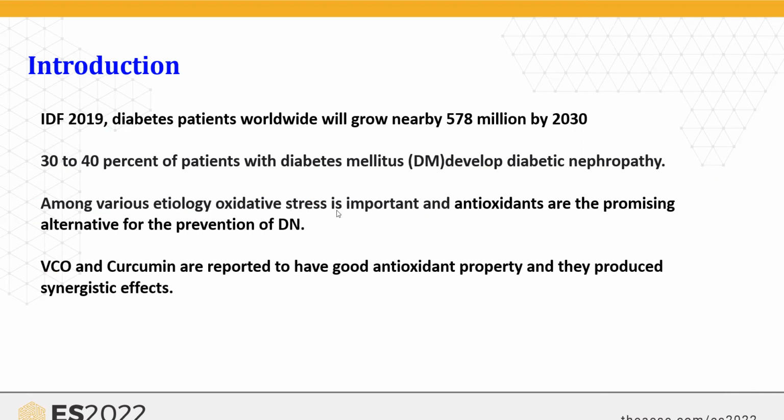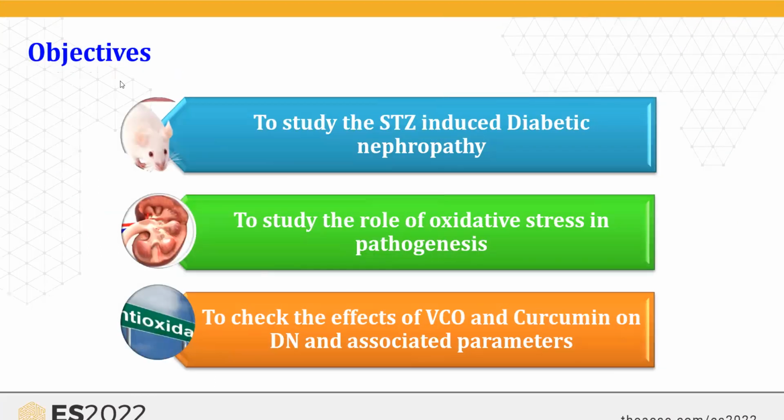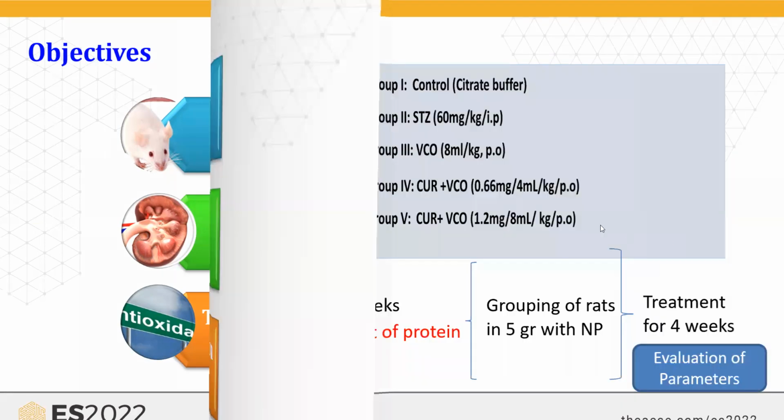In that, oxidative stress plays an important role, and it is also one of the contributing factors for the development of diabetic nephropathy. Virgin coconut oil and curcumin are reported to have good antioxidant property and they produce a synergistic effect. Considering this, the objectives were made. The first objective is to study streptozotocin-induced diabetic nephropathy in the rat. Second is to study the role of oxidative stress in pathogenesis. And third is to check the effect of virgin coconut oil and curcumin on diabetic nephropathy and associated parameters.